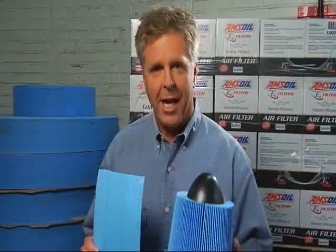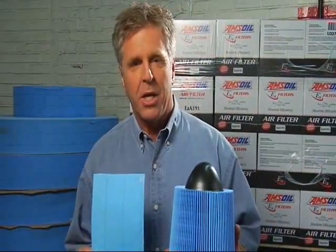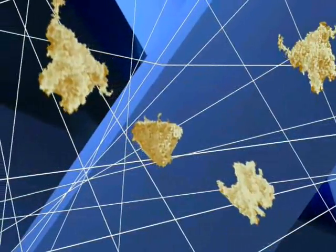Nanofibers represent the cutting edge in filtration technology. Using an advanced electrospinning process, synthetic filaments are woven into a thin web, so thin that the cellulose substrate literally dwarfs the nanofibers. If you want to trap the most particles, you've got to cast a fine net. And this web of nanofibers is a sub-micron filter. In other words, it will stop even the smallest contaminants.